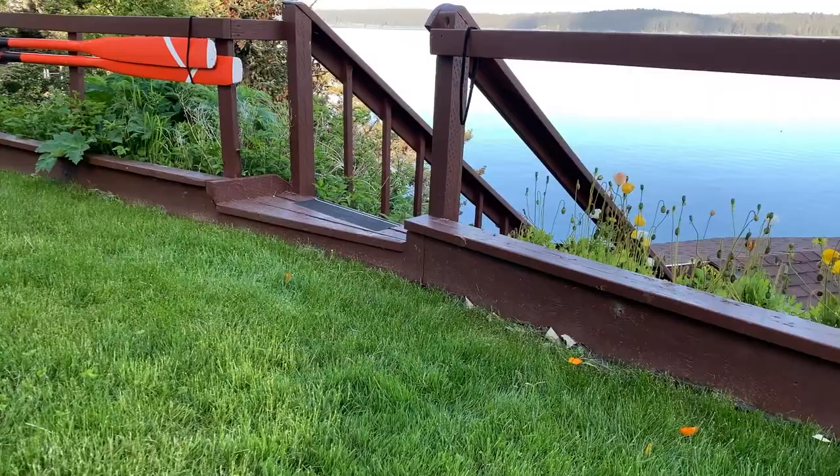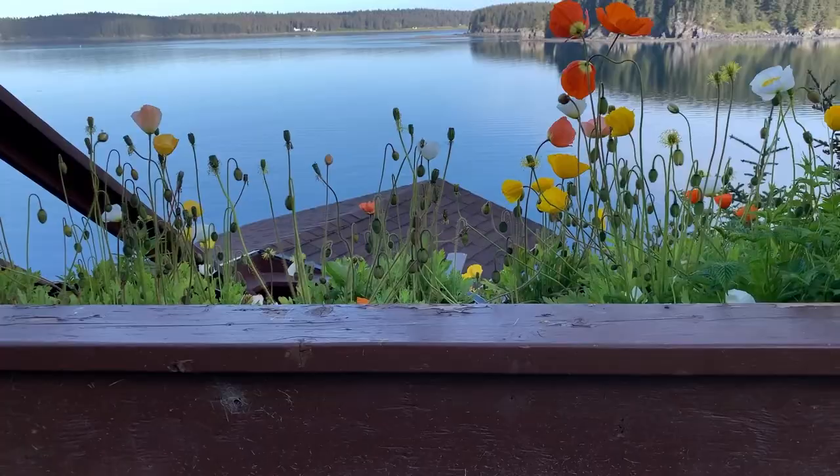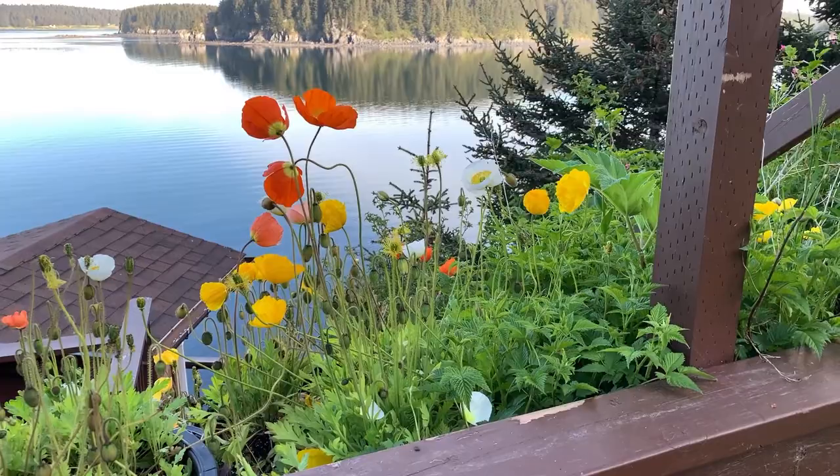Coming over here, I've got one of my all-time favorite flowers. That would be these Iceland poppies. Aren't those magnificent? They just bloom their little hearts out from April until freeze-up.